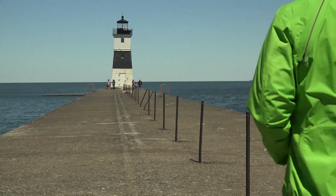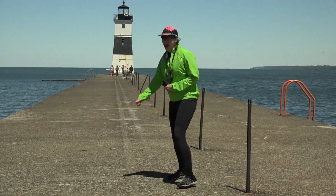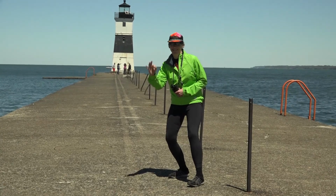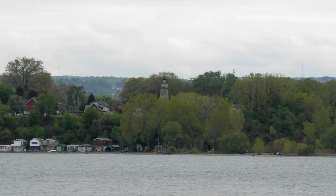The North Pier Light. This metal tower was built in 1858. It's 34 feet tall and still aids mariners with a red light that marks the channel. No longer in service, the Erie Land Lighthouse seen here was the very first lighthouse on the entire Great Lakes. The original structure was built in 1818.